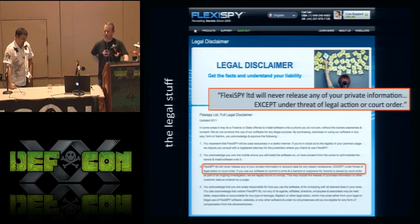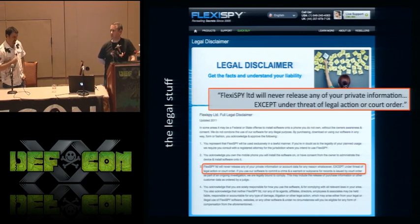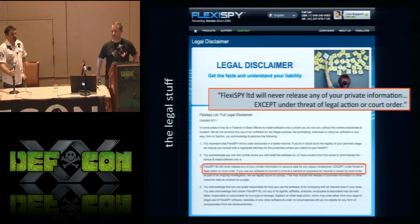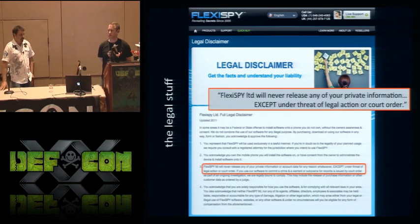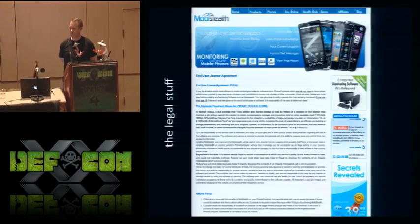FlexiSpy came out and said, we will never release your private information or your account information, except under the threat of legal action or court order. Okay, so they're upfront about it. They're like, if they threaten us, we're coughing up all your data. Don't do anything you shouldn't. Release data unless asked nicely. Right, if you ask nicely, we'll give it to them.